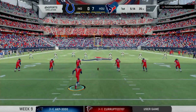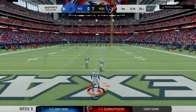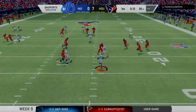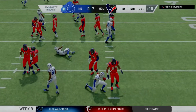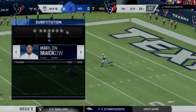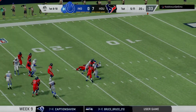So after the touchdown, here's Fairbairn now to kick it away. That'll be taken in the end zone. And the decision to come out is going to cost him 5 as he's taken down right at the 20. The Colts take over 1st and 10 at their own 20-yard line.